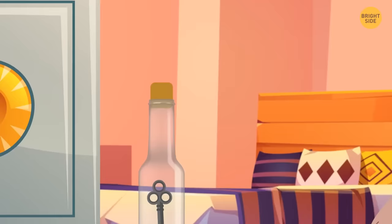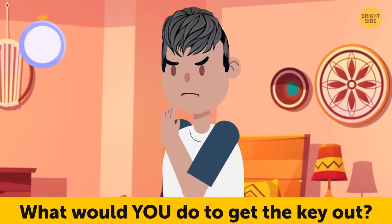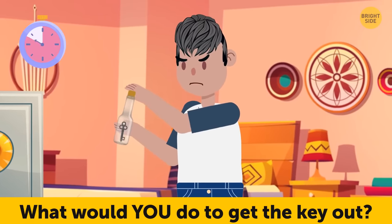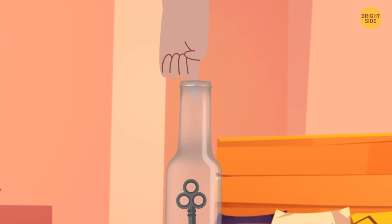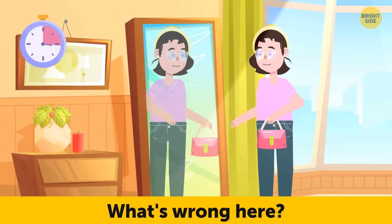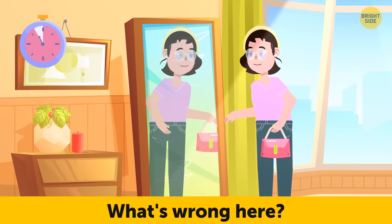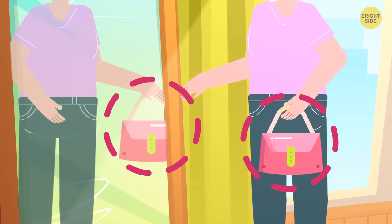Good luck. Rick accepted the challenge and started thinking about the puzzle. What would you do to get the key out? Push the cork into the bottle, and you'll easily get the key. Look at the picture. What's wrong here? The lady's reflection is holding the bag in the wrong hand.